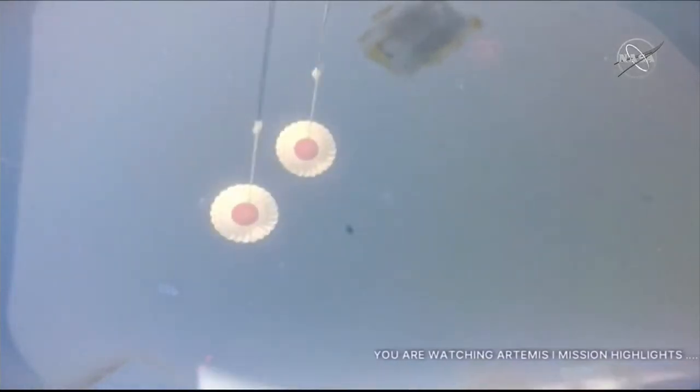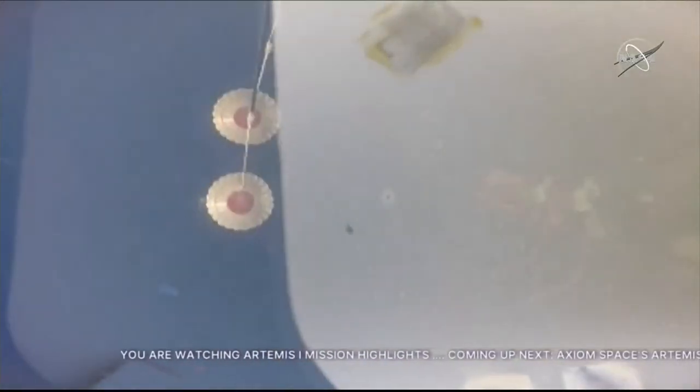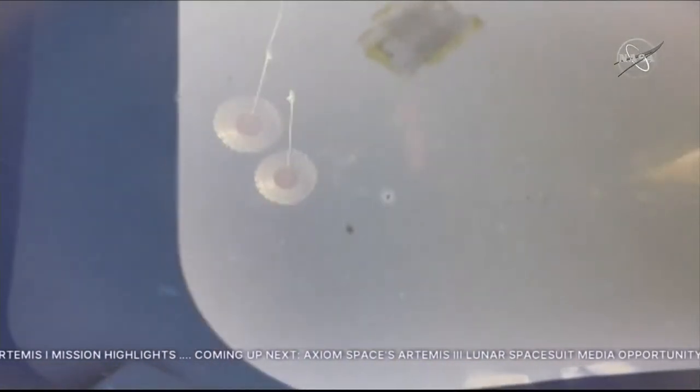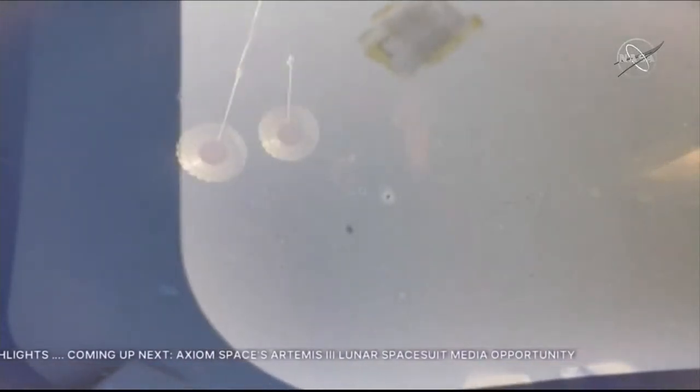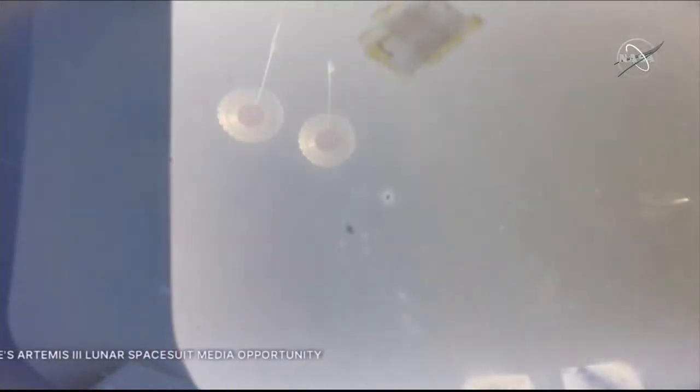Drogues have been deployed. Two good drogue chutes reported by the recovery team out in the Pacific. The descent rate is right on the money. Orion's velocity now down to 282 miles an hour. Range to splash down 1.5 miles.